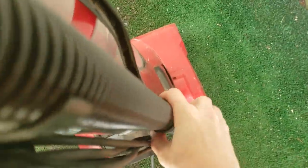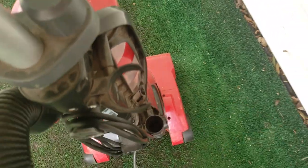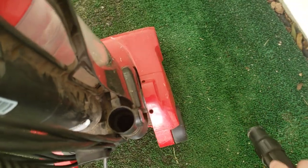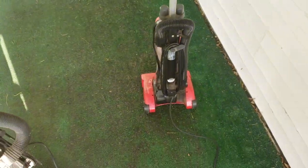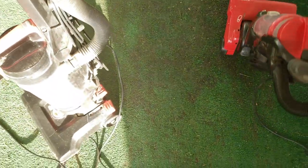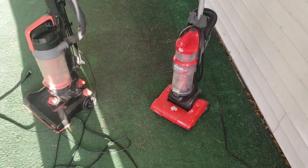Well, everything that I just sucked up has been spat out onto the ground, so this might be clogged. Yep. So this one needs some type of work on the brush roll, because it clearly is jammed or is scraping or something is wrong with it. And the base is clogged, just like the Shark is clogged.